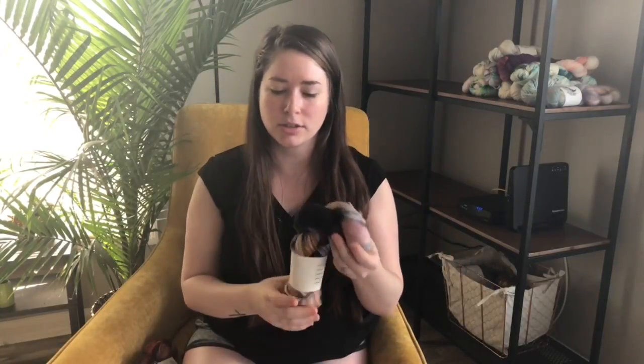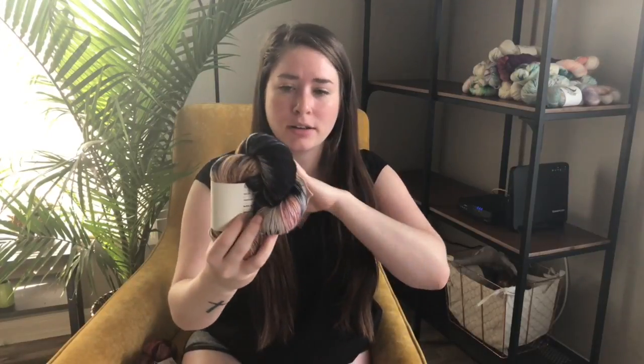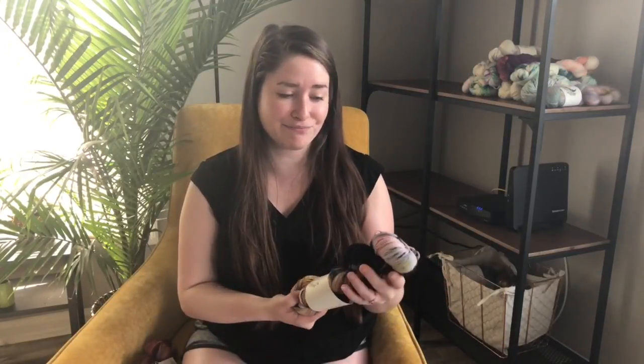It's in her Denali sock yarn, so the 80% superwash merino, 20% nylon, 400 yards. It's so pretty. If you're gonna get one color from Allie, get Mountains at Dusk. Seriously, you're not gonna regret it. The pictures are gorgeous, but the yarn in person is so much more. It's perfect. My perfect yarn right here.